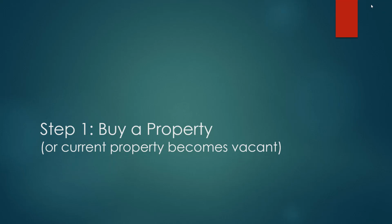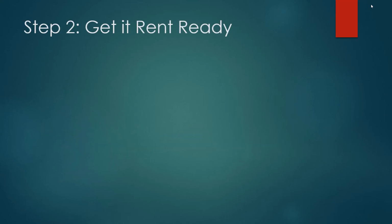So where are we? This is kind of like in the process. You've got a property that becomes vacant. I'm going to walk through kind of exactly what I do. This is literally my process. It's a process I've used, it works, and it's been revised over time. There's some new stuff in here for this year. Get it rent ready. What do we need to do?